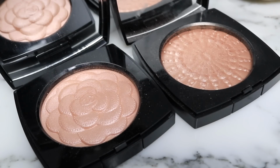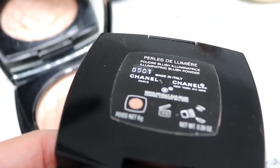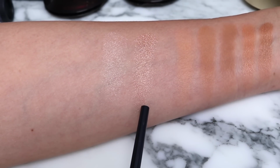The closest thing I could think of that I had from Chanel is this powder right here. This is the illuminating blush powder from a previous collection, and I went ahead and swatched these. So here we have the Rêve de Camélia, and then this one is the Perle de Lumière.